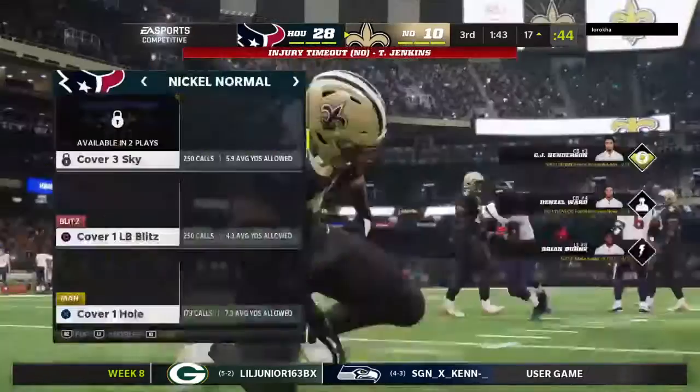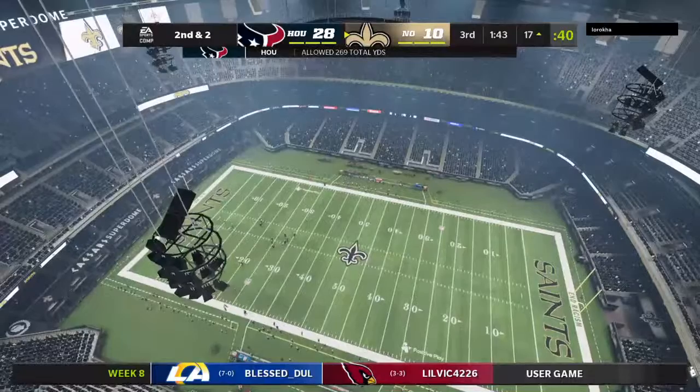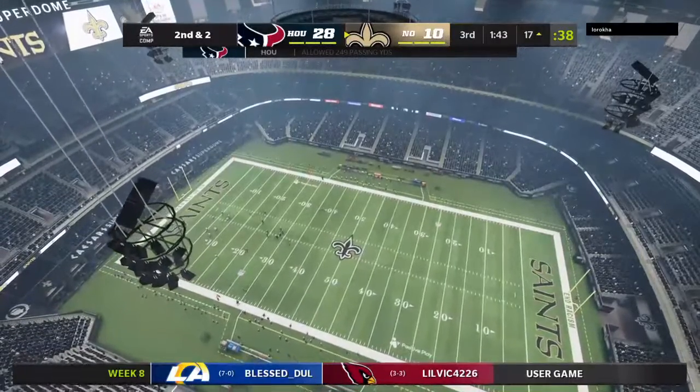Good, sure hands there from a guy not accustomed to catching a whole lot of passes. But how about the way he was able to pull that one in and pick up good yardage?